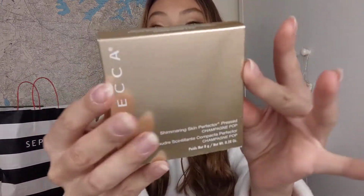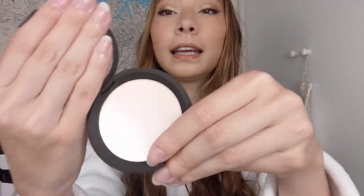The next thing I have to show you guys is another highlight, and this is of course the famous Champagne Pop. I picked up one of these because obviously Becca is closing and this is their signature product. I've panned a Champagne Pop previously, so I decided to pick up another one so that I'm never without. But I don't intend on panning this one. This is like my Fuego highlighter, where I'll just keep it for a special occasion. This is the Becca highlighter in Champagne Pop.